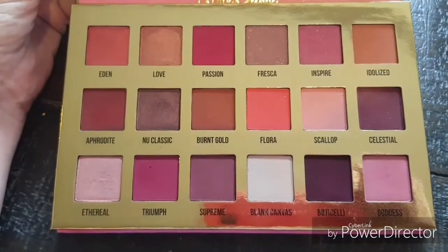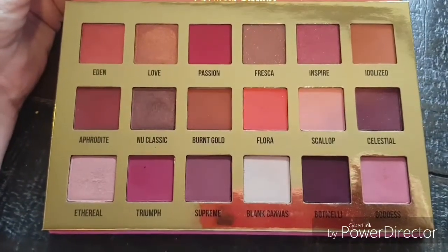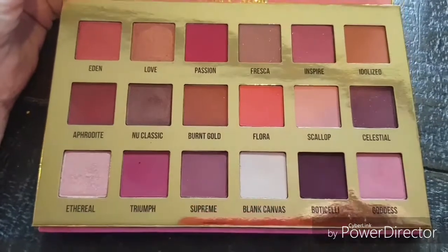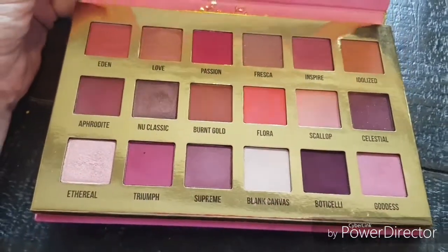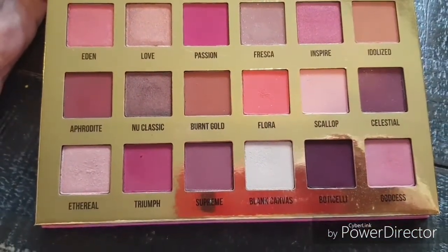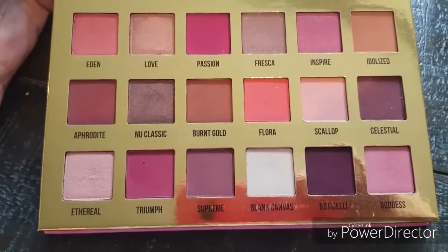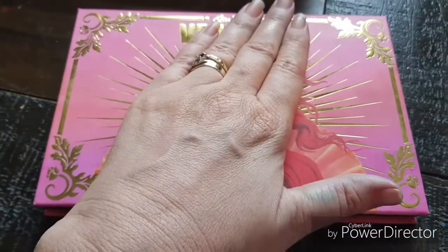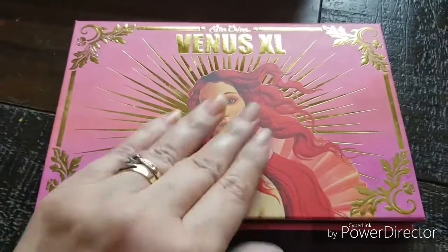If I was going to buy this again, I probably wouldn't, but I'm not going to get rid of it. It costs a lot, and hopefully we'll get some more use. If it doesn't get much use by the next declutter, I will rethink it. Pretty packaging, nice brand. Definitely love the mattes in this.